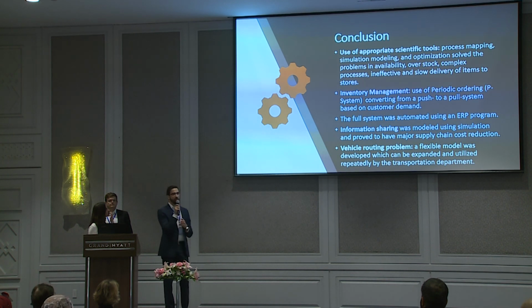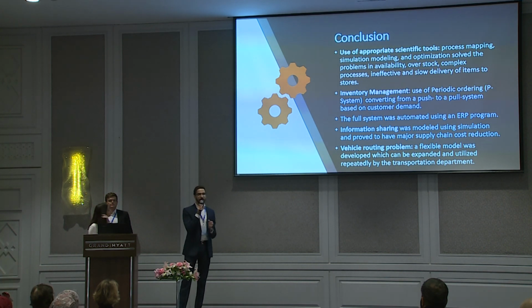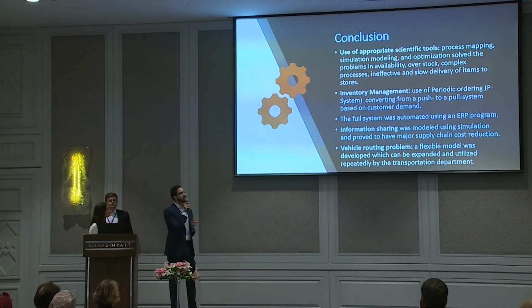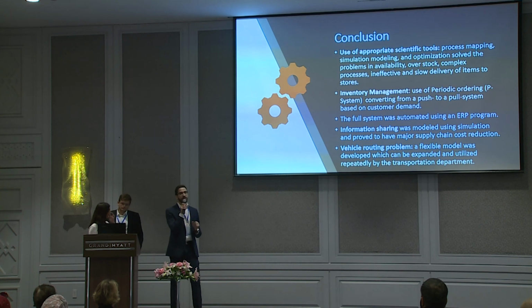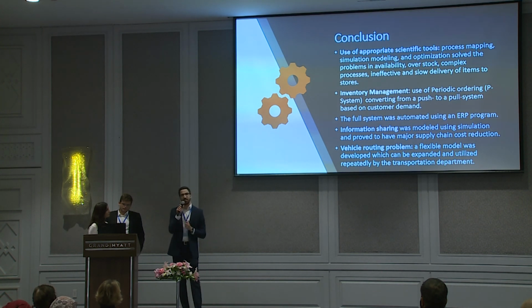As for the CPFR, the information sharing between suppliers and the company is now available also. And lastly, for the vehicle routing problem, using the Cplex model, we now have the optimal results for the total distance traveled per truck per day, and this is the optimum result that we can achieve.